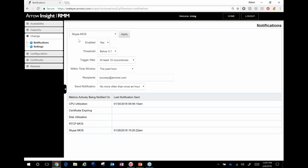We have all sorts in this pull down, depending on what we're monitoring, that are available to you. But in this case, I set up one for myself that if the MOS score for Skype for Business gets below 3.1 with at least 10 occurrences, and these are all selectable, I want the system to send me an email. And it tells me here when the last notification was sent. So pretty basic, but if this is all you have, it's probably a step in the right direction for a lot of customers.